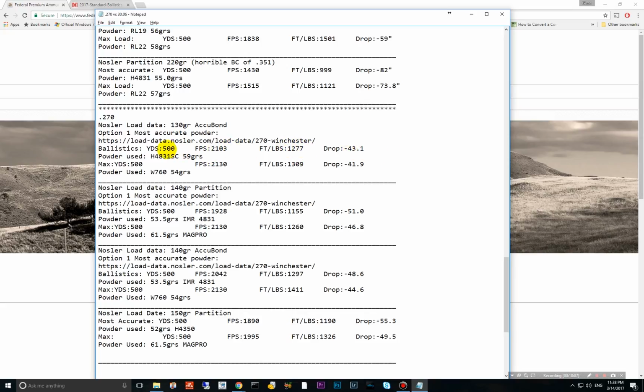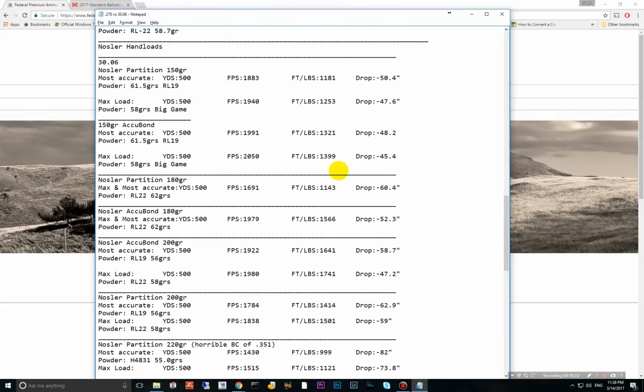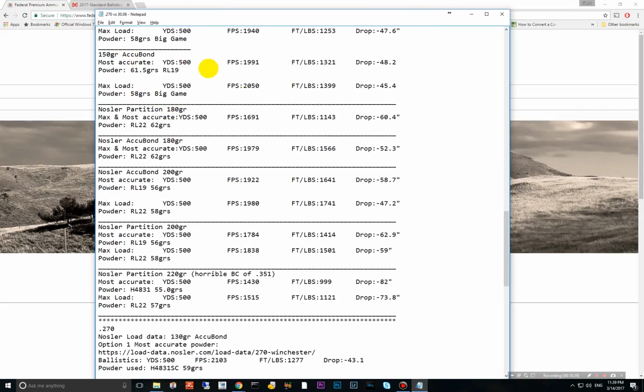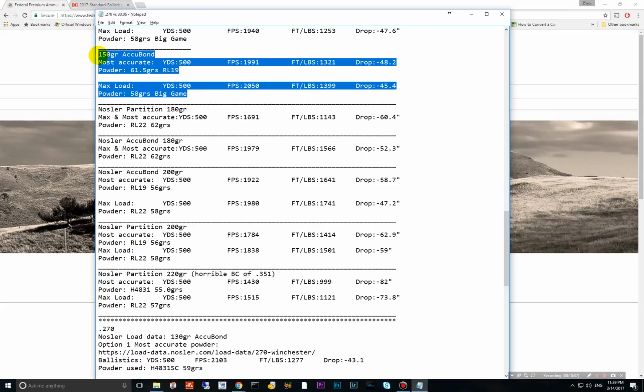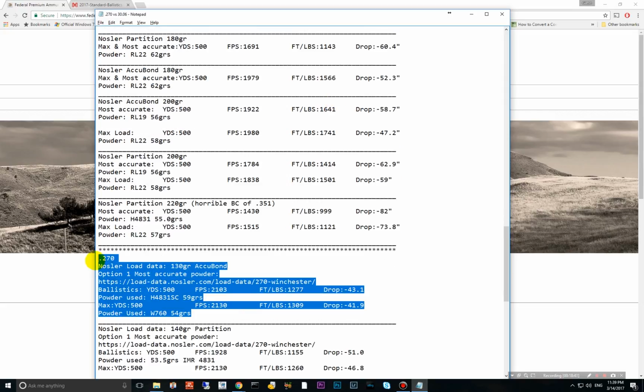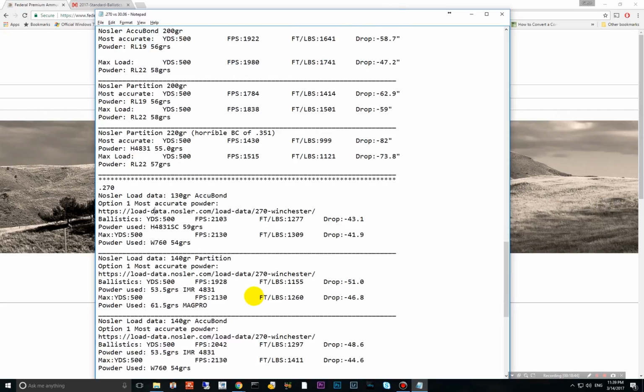This is where the 270 does shine a little bit more. Definitely lower drop, and it has lower kick as well. 1309 foot-pounds of energy for the max load, 2130 feet per second. So you look at the drops, and you compare those up here to their first, oh sorry, too high, to their first AccuBond, the 150 grain. So you're 5 inches less drop there, 2 inches less there. This does perform pretty well, this AccuBond here, but you can see that the AccuBond down here from the 270 is fairly close in performance.